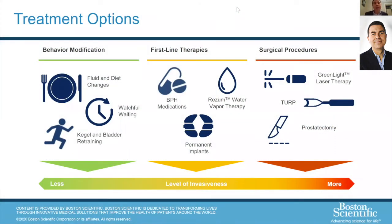What sort of treatment options do we have? Well, some of them are very simple in nature. Things like changing the diet, restricting the fluids before you go to bed. Those are easy, early maneuvers that we can do to help control some of these lower urinary tract symptoms and improve guys' quality of life.